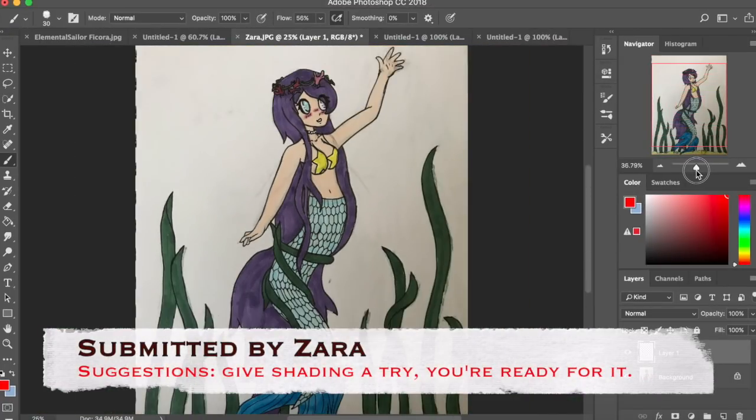So this is a mermaid piece submitted by ZARA. And already you can see it's got very good composition, very good color composition as well, and anatomy. I mean, just look at that. It's perfect. The arms are so good. I could never draw hands that good. Although the shading could use a little more definition otherwise. It's a good piece.